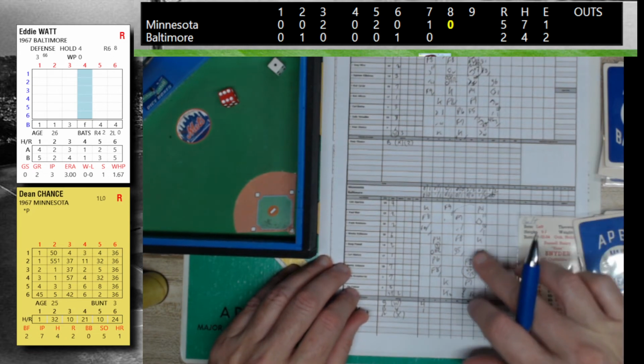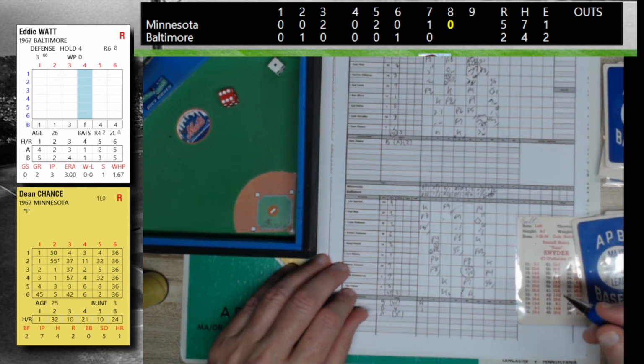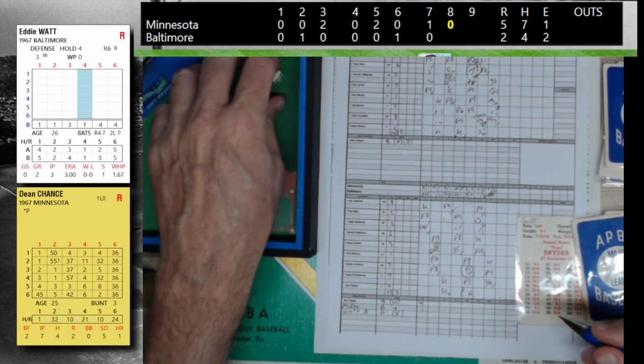Yeah, I believe I brought him in here. So he came in here, Watt. And we're in the top of the 8th. We're going to let Watt go one more inning.